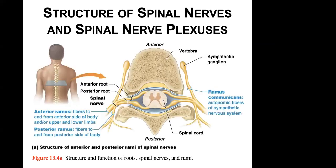If we're looking here, here are your spinal nerves, and again, the anterior side and posterior side. On the posterior side, you're going to have the dorsal root ganglion. You can see this little bump right here. This is going to be your afferent nerve. The dorsal root on the posterior side is going to be your sensory nerve. And this is an afferent nerve fiber, AFF, which means it's going towards the central nervous system.